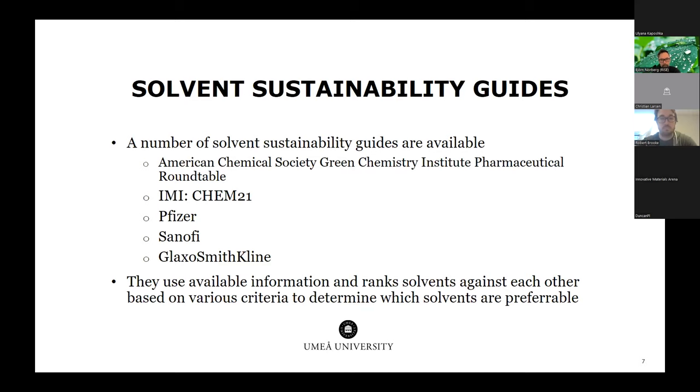So there are a few guides available that have attempted to classify a bunch of solvents as green or not. They look at the available data, essentially. They collect it, evaluate it, and compare it to each other. And then they rank solvents basically on the hazards and how dangerous they are in the different categories. And there are a number of these available that you can look up.